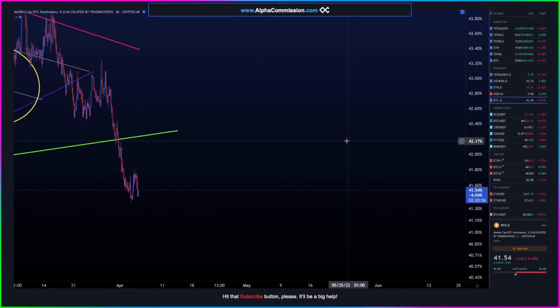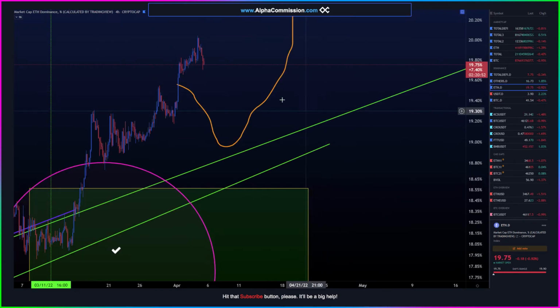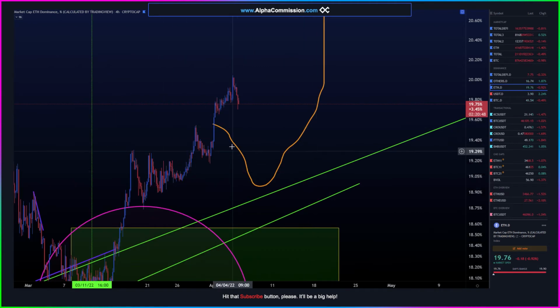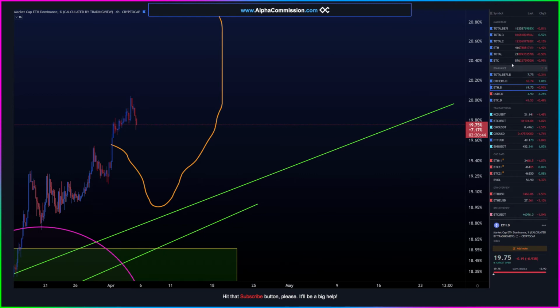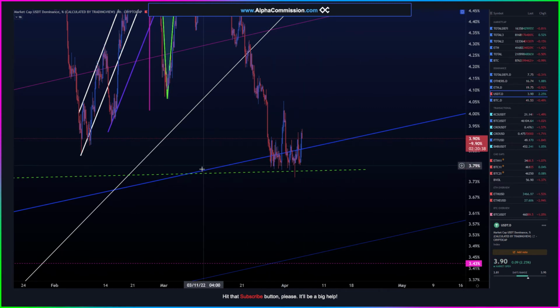And BTC dominance still going down. ETH dominance is having some type of a retrace. It kind of suggested it might, but I still think it's going to take off. People are getting a little bit back into Tether on this.